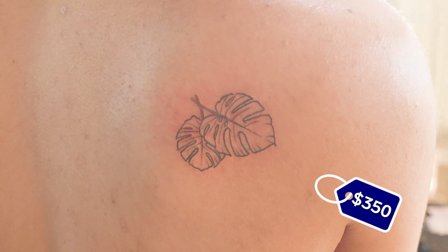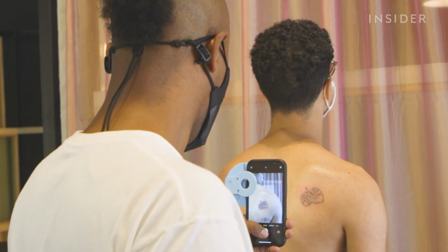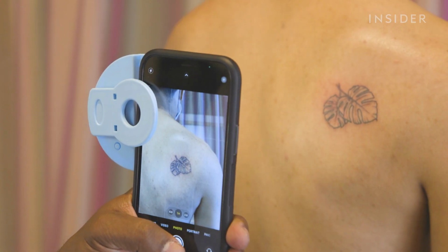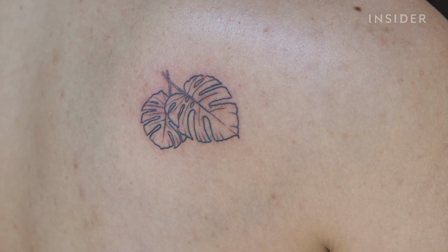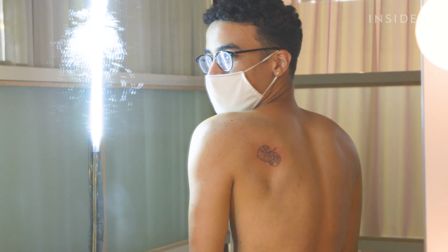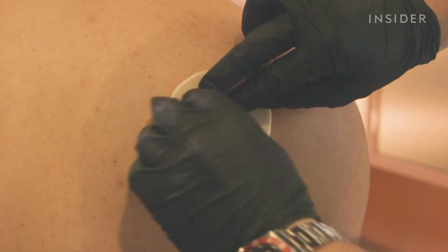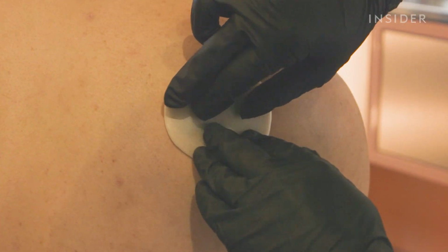All right, you're all set. Congratulations. I like that it looks like it has a bit of depth to it. It's not just flat. I'm a big fan of that. And I love plants, so I'm glad I decided to get a plant for my first tattoo. After the tattoo, they applied a hydrocolloid band-aid over the tattoo and walked me through the aftercare regimen.